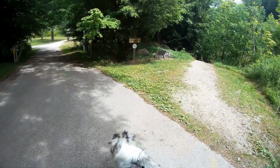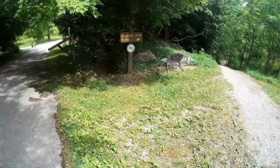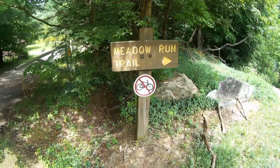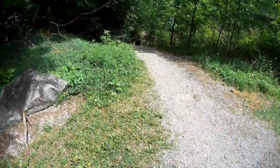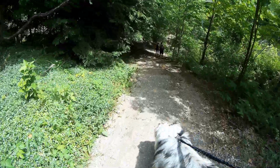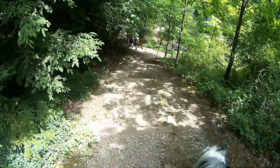And here you can see the trail. It's called Meadow Run Trail. And it's just a little sneak trail that we are going to go walking. So we'll take you for a little bit and then turn it back on whenever we get to the trail. Should be interesting, as long as Timber doesn't take me clear down the trail.